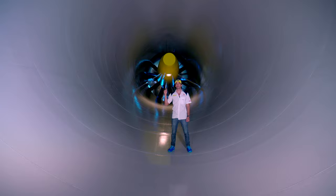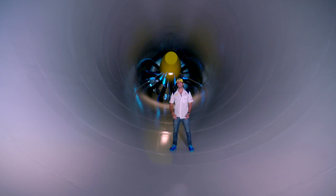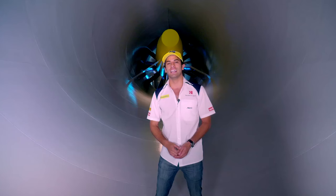So this is absolutely amazing. Look at the size of this turbine. It can produce 4,000 horsepower. It has a 6 meter diameter and it moves 1 million liters of air per second.